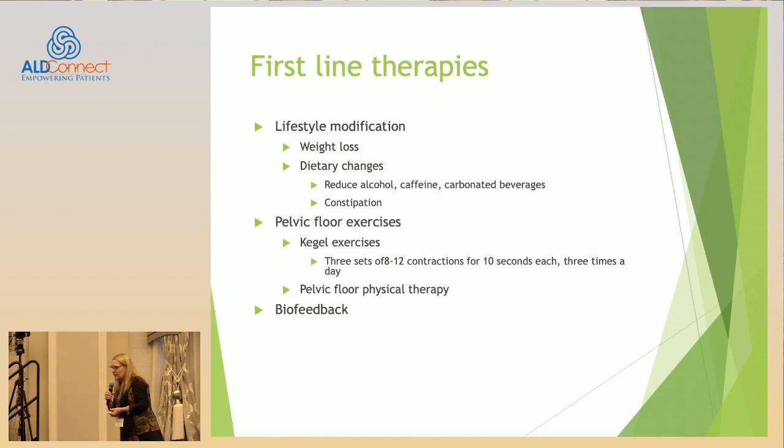So lifestyle modification. If you're overweight, losing weight has definitely been shown to improve urinary incontinence. Dietary changes can be very important and practiced by everybody. Alcohol, caffeine, tomato products, carbonated beverages, these are bladder irritants. And if you do them excessively, even somebody without an overactive bladder can urinate more frequently. So just by moderating the amount of intake of these simple things can make you a lot better.